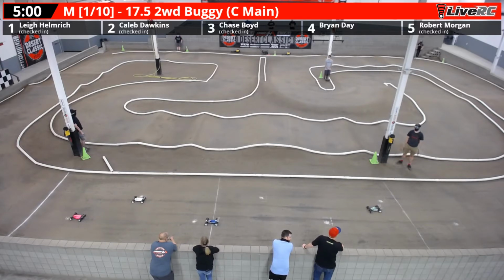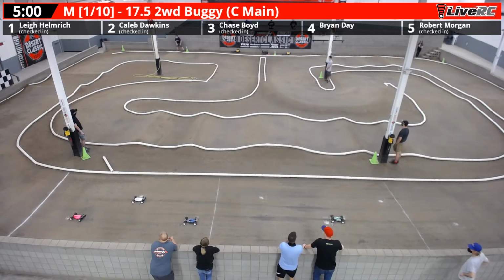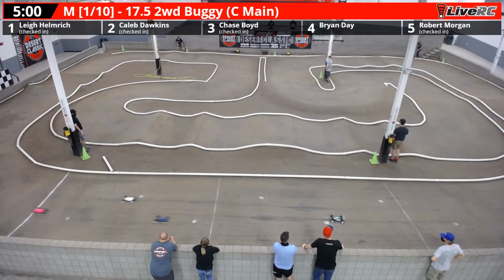Make your passes clean. I got marshal spots covered. Drivers ready, marshals ready. Going at the sound of the tone. And we're rolling. Helmrich going to be leading us out. Dawkins in the 2, Boyd in the 3, Morgan in the 4.